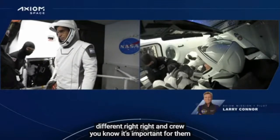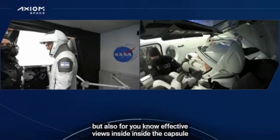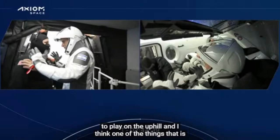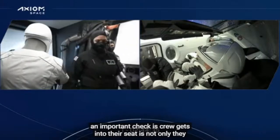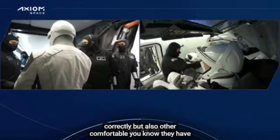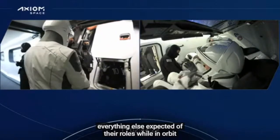Yeah, because everybody's different. And it's important for the crew to be not only as comfortable as they need to be, but also for effective use inside the capsule during their journey. Everybody has a different role to play on the uphill. One important check as crew gets into their seat is not only that they're harnessed in correctly and the umbilicals are connecting correctly, but also that they're comfortable, that they have movement and range to interface with the displays and everything else expected of their roles while in orbit. Absolutely.